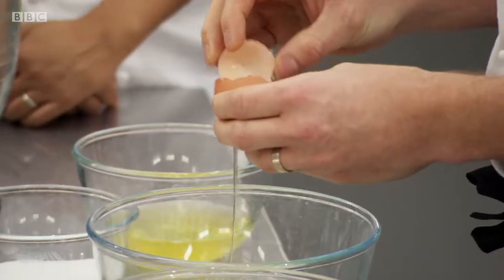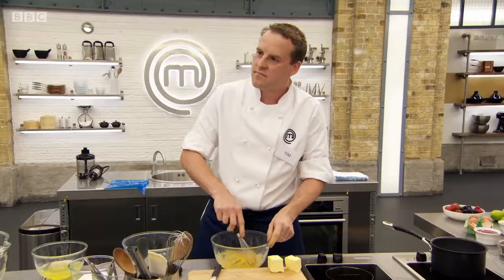So how are you approaching this challenge? Trying to make creme pat base first, get the fruit base ready. Okay. And then combine the egg whites and cook it. So you're making a strawberry fruit souffle using creme pat, is it? Yeah.